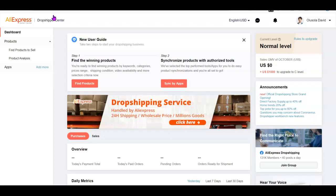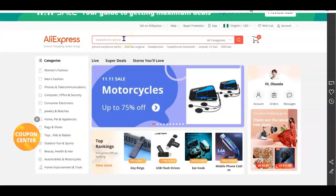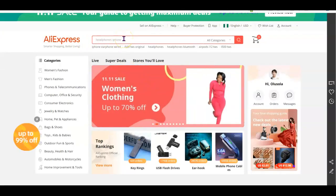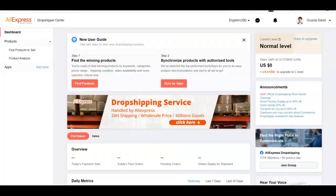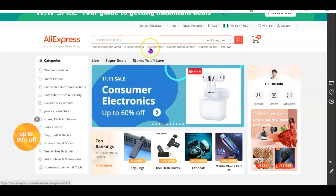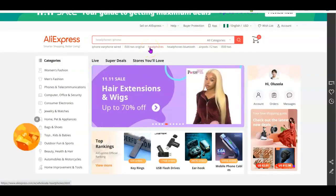Alright, so the first website is AliExpress. So how can you search for hot selling products on AliExpress? The first thing you want to do is to create an account with AliExpress. Once you create an account with them, you'll be able to gain access to the website and you'll be able to use the extension, which is the AliExpress Dropshipping Center. But first, let's look at the ways in which you can search for hot selling products on AliExpress.